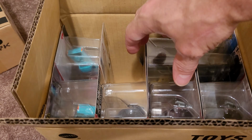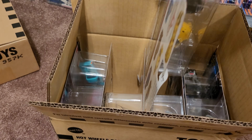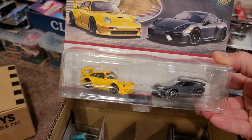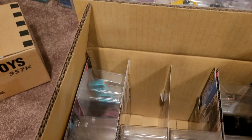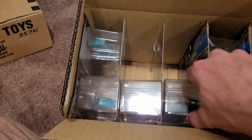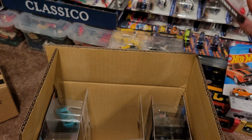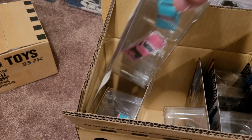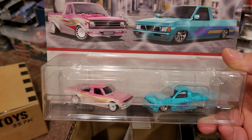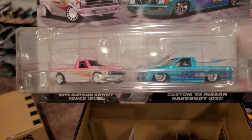This is a sealed case. So in a sealed case, you actually get, I think 3 of these. I'm not really sure, actually. It's just, no, you don't. You get 3 of this one. Wasn't that weird? Oh, no, you get 3 of each. So this was a really good deal. You only get 2 of the trucks. And the trucks are probably my favorite, actually.